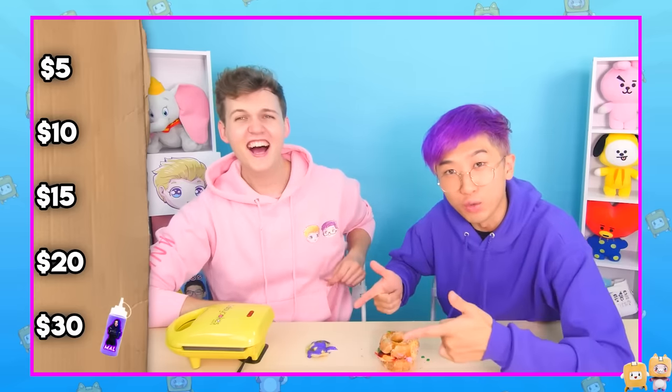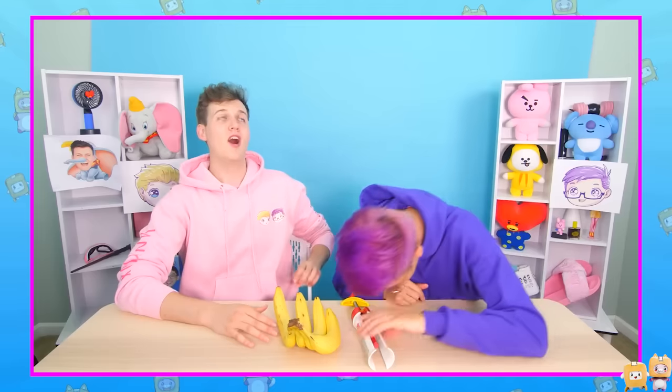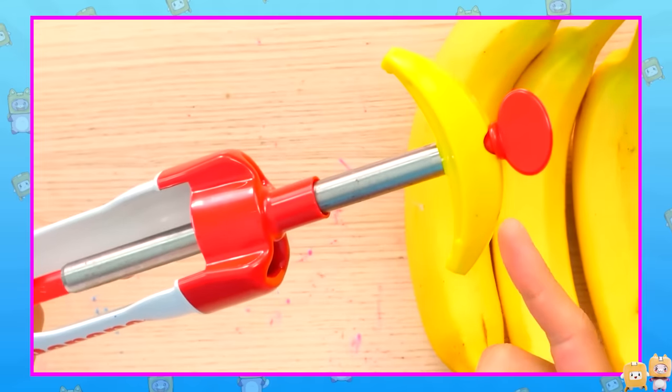Now, Justin, how much do you think we paid for this mini donut maker? I'm gonna say this was $20. Okay, Justin's gonna lock in $20 on the mini donut maker. And the next product is this chocolate banana filler. Okay, this product is going to actually blow you away. There's a banana on the handle.